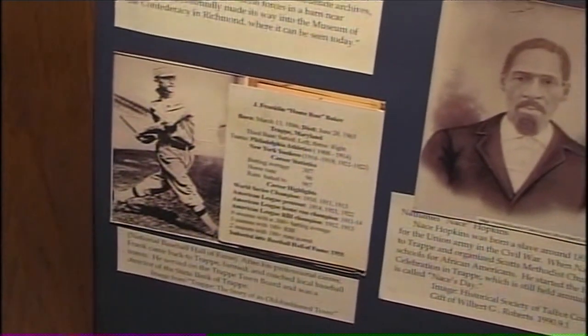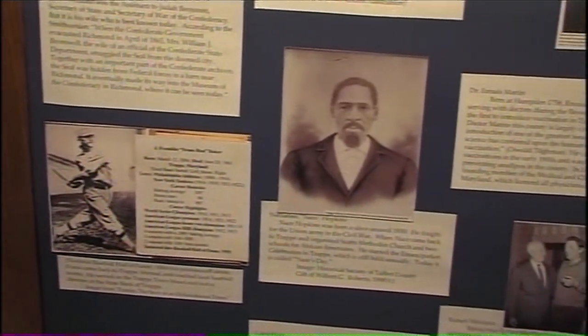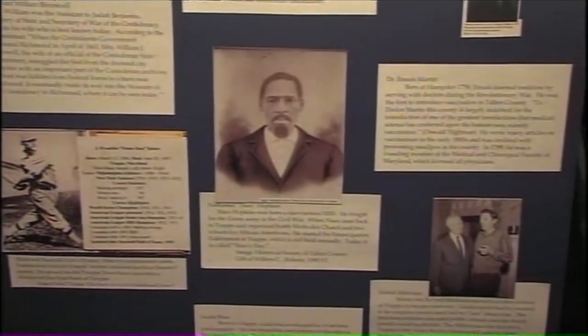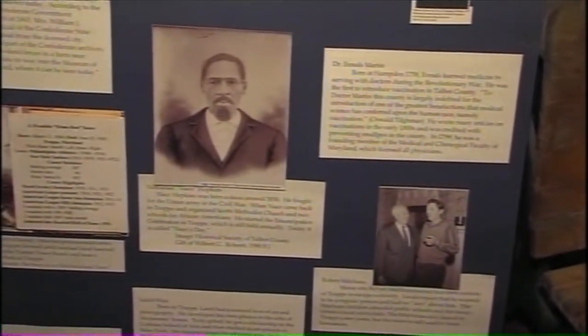And you guys have a whole display to him in here, aside from just this one picture. The other end of the room is all a display of Home Run Baker. But he did make it to the Hall of Fame. And I think for somebody coming from Trappe, that's a pretty big achievement. That is a big deal.